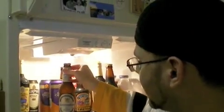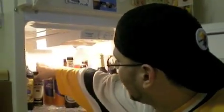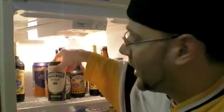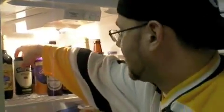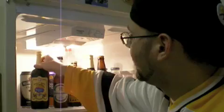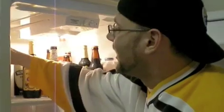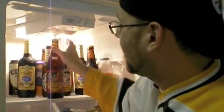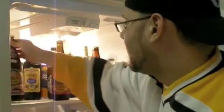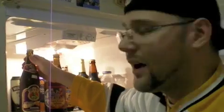Of course, Weihenstephaner's Hefeweizen, another one of my top 5 beers. Murphy's Irish Stout, another great stout, better than Guinness, better than Beamish, I think, as well. A big one of Samuel Smith's Oatmeal Stout. I also got back here a home brew, which I'll eventually review. I'm not expecting that one to be too great, but we'll see. And also I have a Paulaner Salvator Double Bock and Schneider Aventinus.